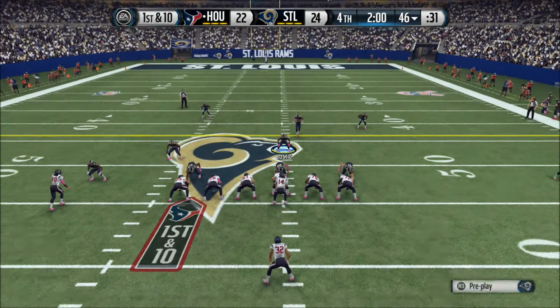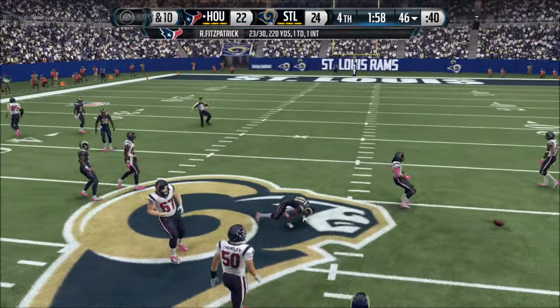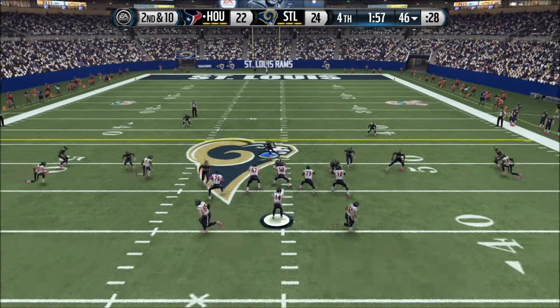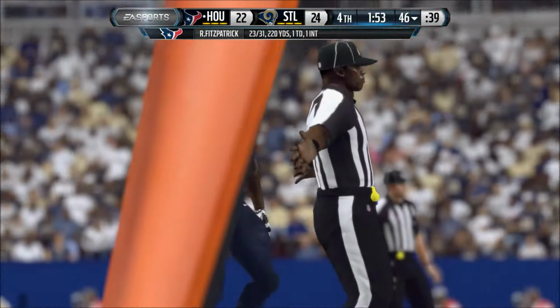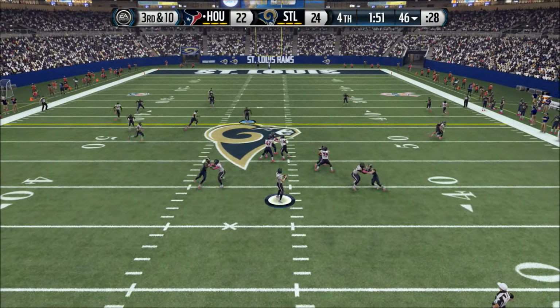Just about 2 minutes to go, and the defense knows it needs to make one last stop to end it. The backfield. Second down and 10. Up and making the tackle. Third and 10.